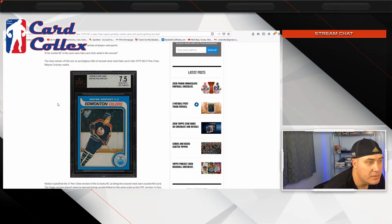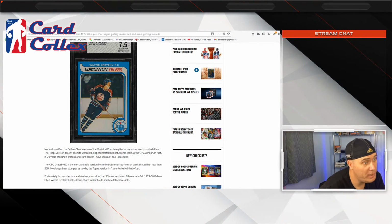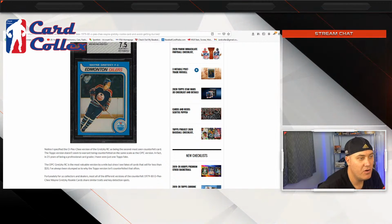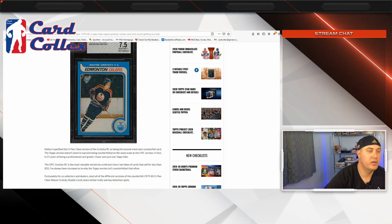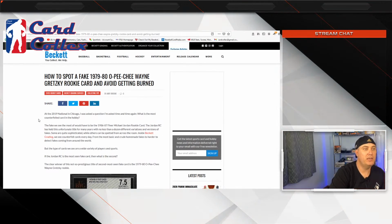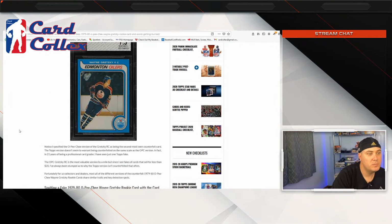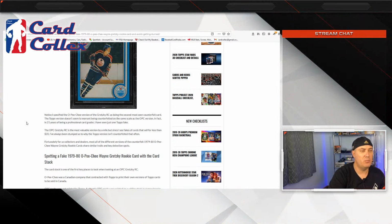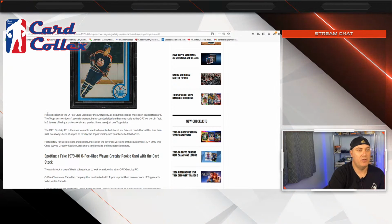All right, so the OPC version is specified as the second most counterfeited card, because the Topps version doesn't sell for nearly as high. A PSA 10 Topps Gretzky 79 was going at like 300,000 when the OPC was at like 800,000. So it sells for quite a bit less, just because there are more PSA 10 examples, I think. But also because when it comes to hockey, OPC has always been the brand, because it's the Canadian Topps brand.